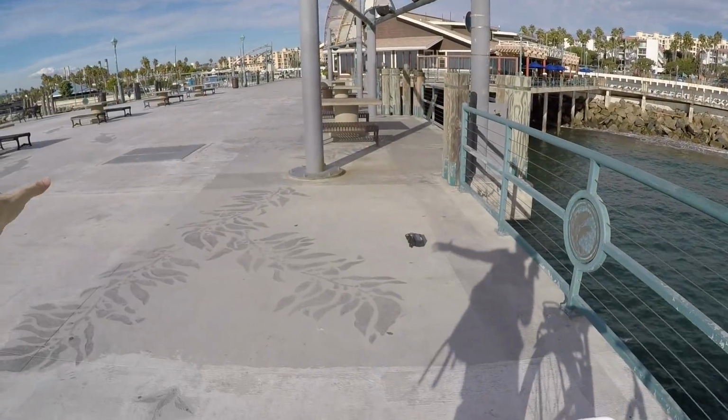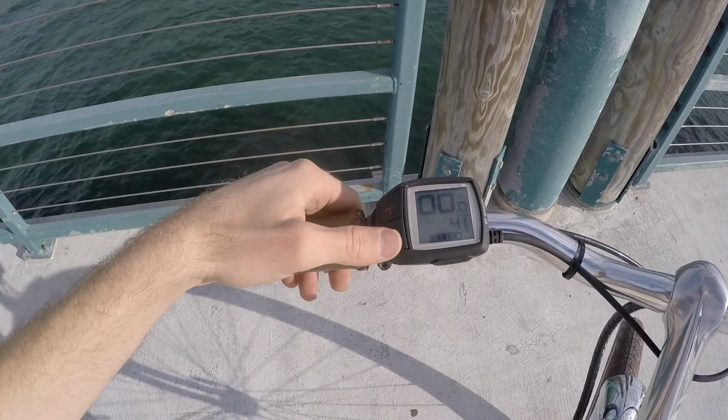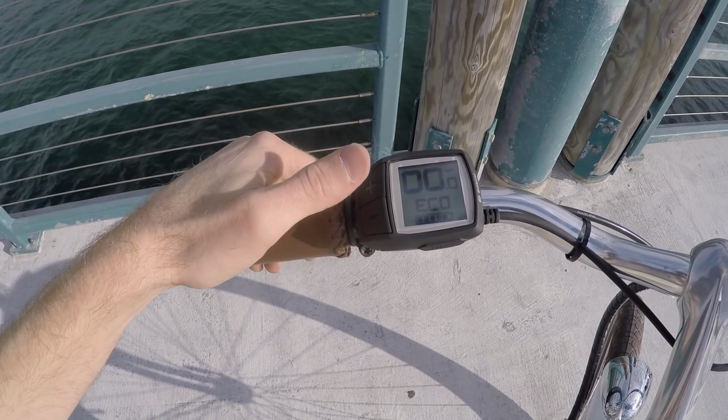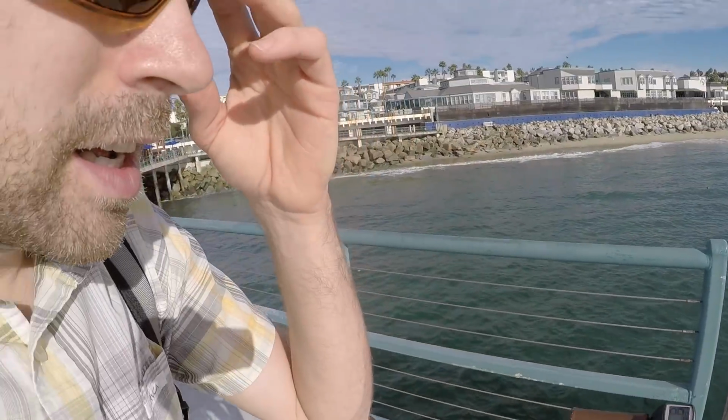And that's so cool to me because it's dynamic. Like, it's based on me. I weigh 135 pounds. I'm a pretty efficient rider. We've been on these nice smooth paths. 40 miles, that's great. That's even higher than the Bosch website estimated at like 37. And if we go down to eco mode, that's the lowest, it says 95 miles. So again, very capable system, excellent battery.